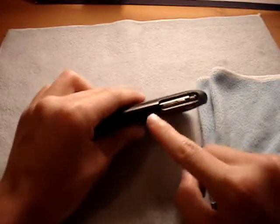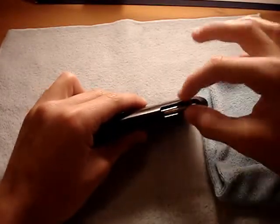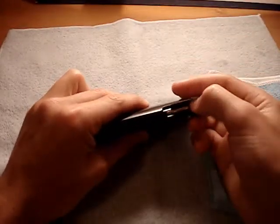Everything on the top is open. The bottom is also fully open. Side, oops, wrong side, my bad. The side is also fully open. Pretty small. Enough for the vibrate.